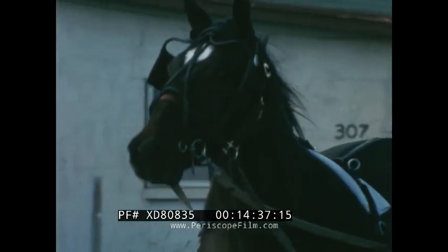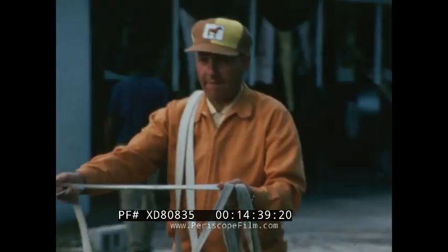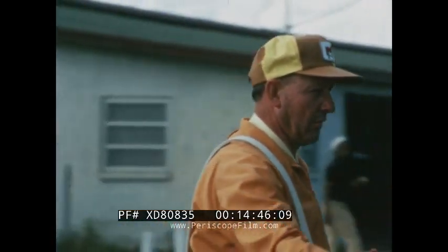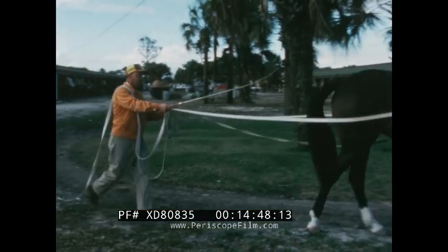We're just starting now to line drive her for the first time in her life. Now, this filly is an exceptionally well-mannered filly, and we'll probably do this with her for maybe 6 or 8 days. And then hook her to the cart and go on from there.